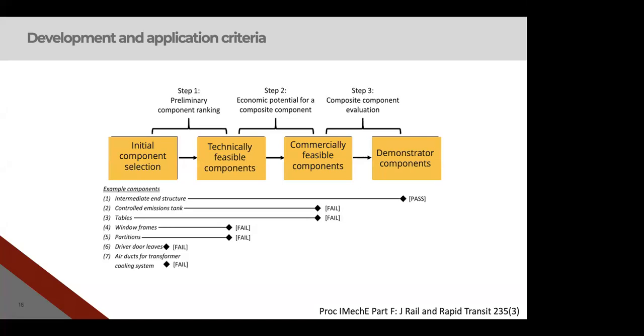So first of all, you do have a selection of the components that you're going to use. And then you look at the technical feasibility, right? Do they mix well? What would be the Young's modulus? What would be the strength? What would be the durability? And those kinds of technical questions that you ask.